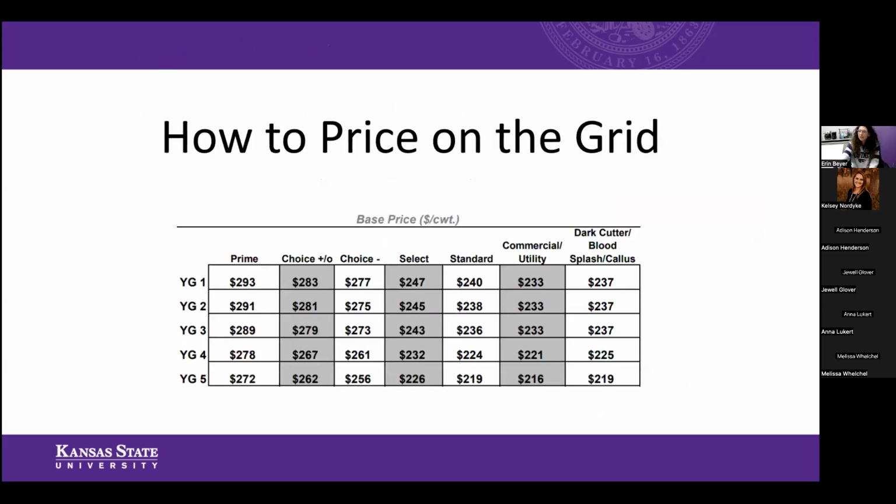So today we're going to be primarily talking about the grid. There's a couple different ways to sell beef carcasses or beef in general. Some of them are live price, just a carcass price that has nothing to do with value or quality grades. And then what I'm going to be talking about today, which is pulled off of our meat judging grid. So it's kind of a condensed grid.